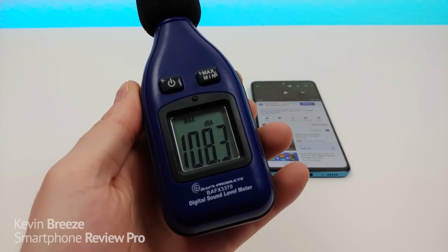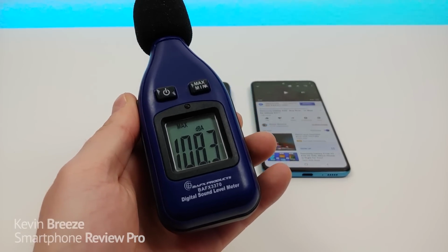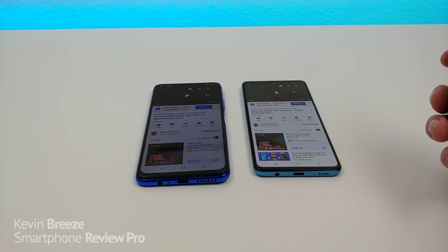And it looks like the maximum decibel reading is 108.3. So I'm going to reset that and then do the A51.